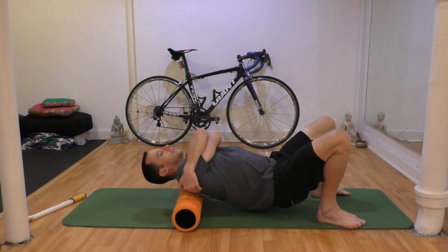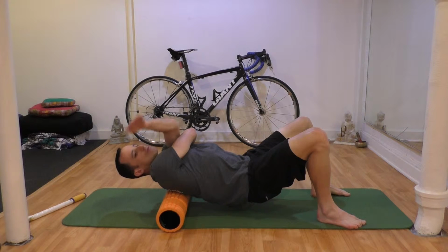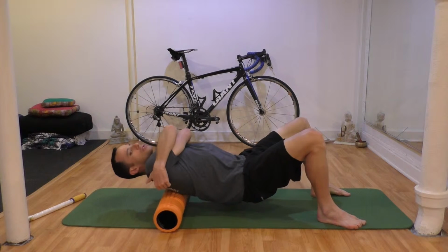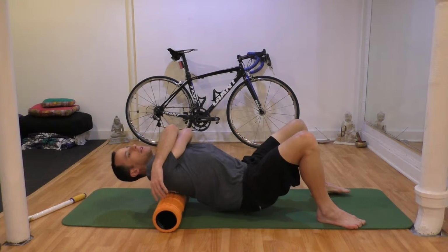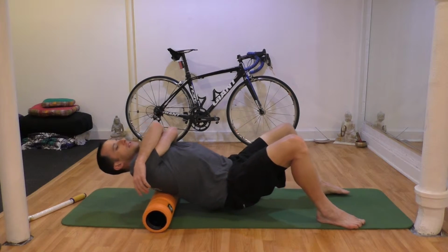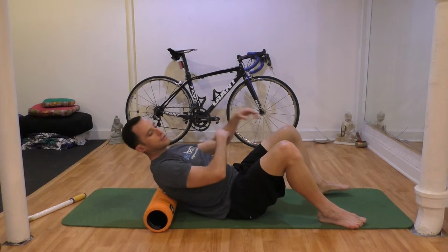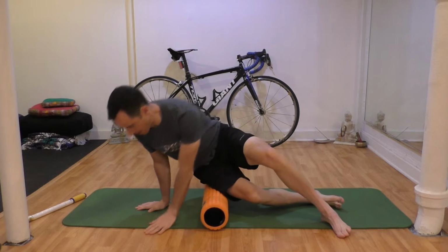And I'll work on that because you're hunched over the bars for so long, and you get these rolled back and rolled shoulders. So this really helps me, and I feel a lot more open, and my posture is improving by doing this. And then you can use it on your lats. You do the IT band.